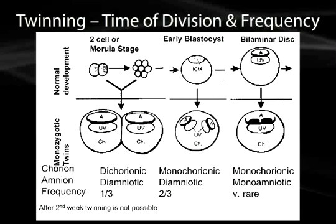A third, but very rare possibility is if the bilaminar embryo splits its material in half. And if the bilaminar embryo splits, what you end up with is a monochorionic, monoamniotic twin. And this is very rare and is oftentimes referred to as conjoined twins because there's a high possibility that these two fetuses sharing the same amnion and chorion will actually touch early on and have one component of their body fused together. So this type of twin is very rare and is the one that results in Siamese twinning.